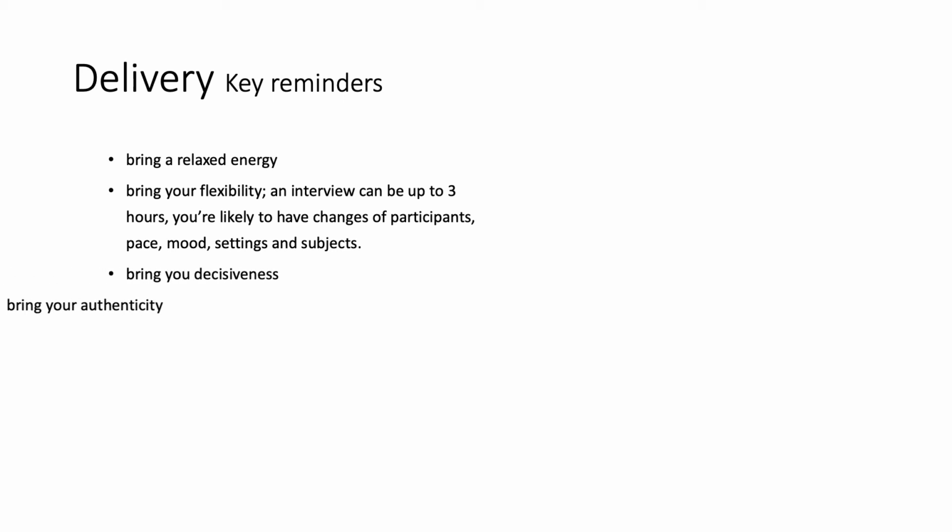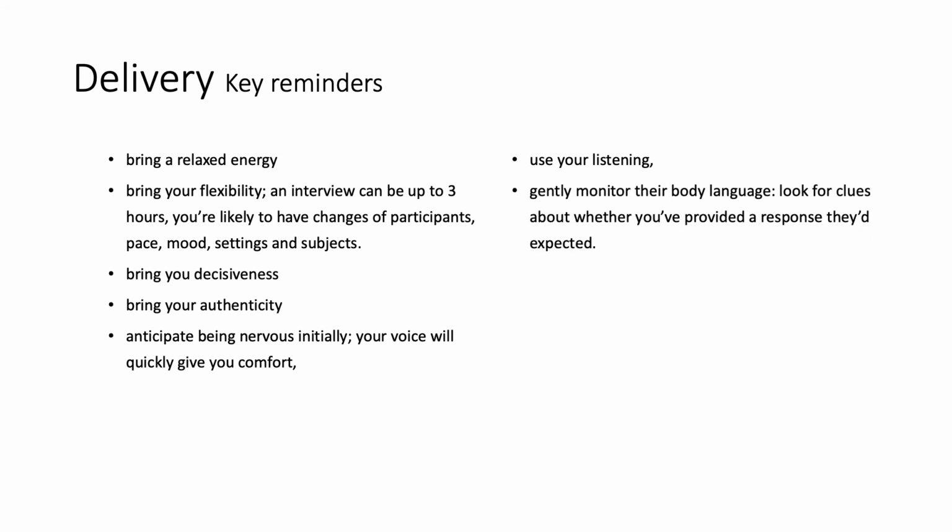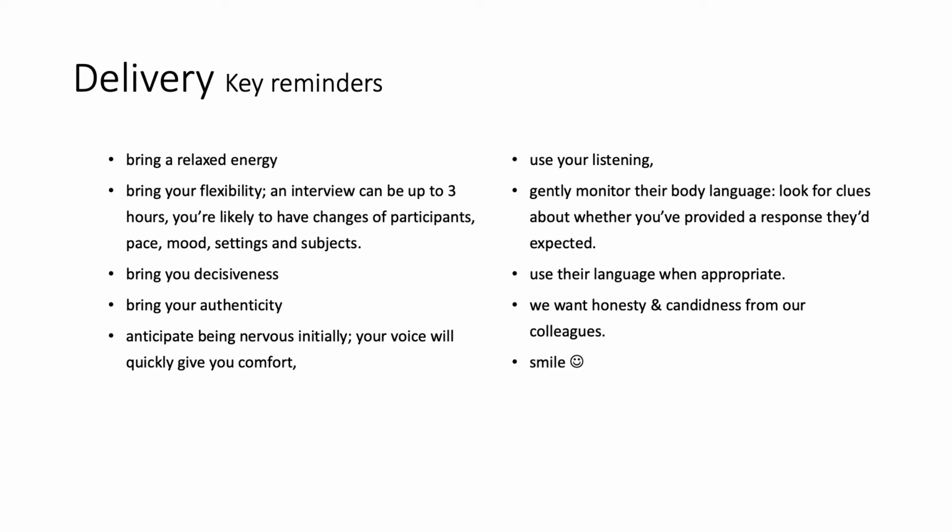Bring your decisiveness and authenticity, and anticipate being nervous initially, but your voice will quickly give you comfort as the interview proceeds. Use your listening. Gently monitor their body language and look for clues about whether you provided the response that they've hoped for in a question. Use their language if it's appropriate. And remember, we want honesty and candidness from our colleagues. And smile. Enjoy the process.